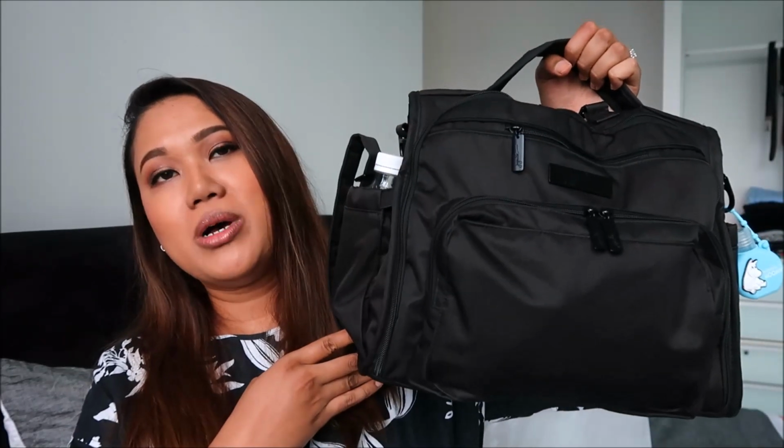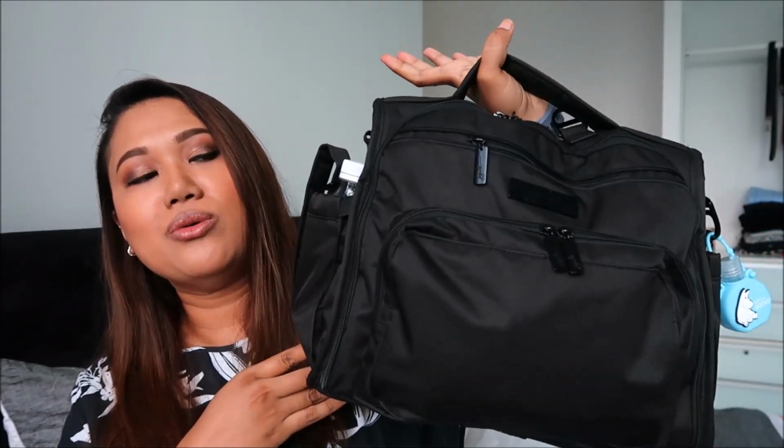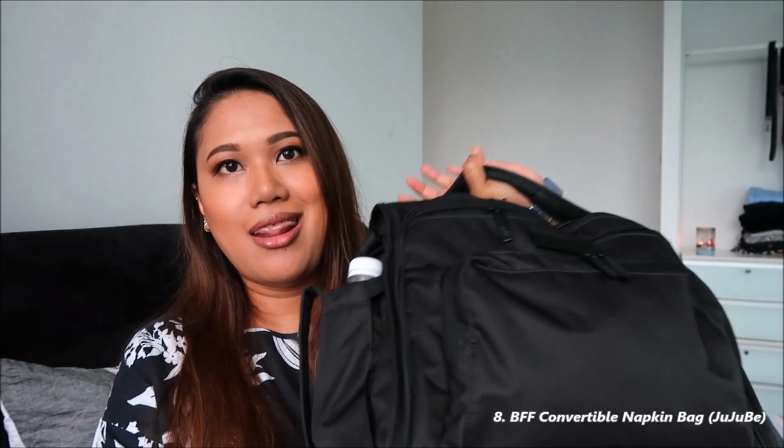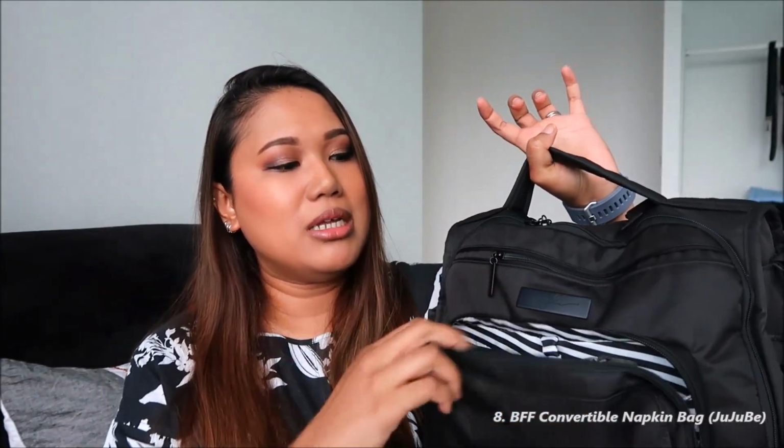Next thing is a napkin bag. You need to have a proper and good napkin bag. This is the one that I use. It is the one by Jujubee. It is the BFF convertible bag, I believe, and I freaking love it. It's super compact. It's got so many different compartments in there. And when we first started out, we actually tried using normal bags for the purpose of putting milk and stuff, and it did not work out. So this is my favorite. It's in all black and it's just got many compartments and I really like it. So highly recommend for you to do some research to get a good one.